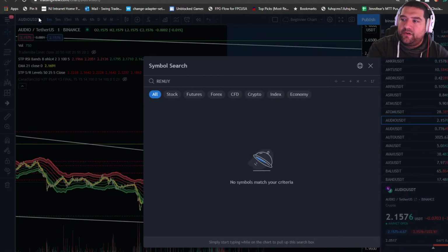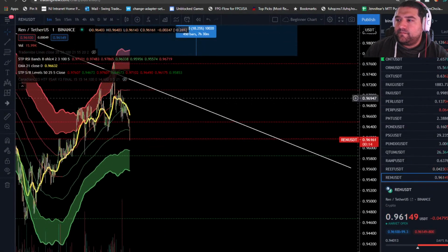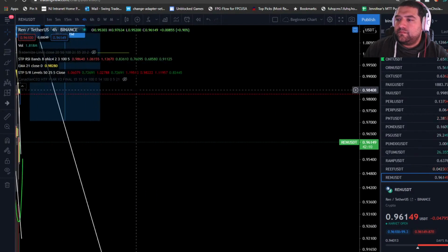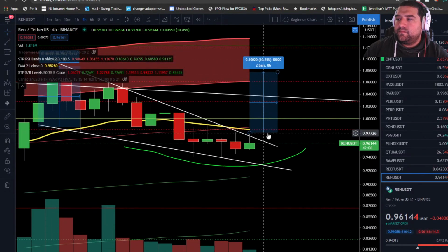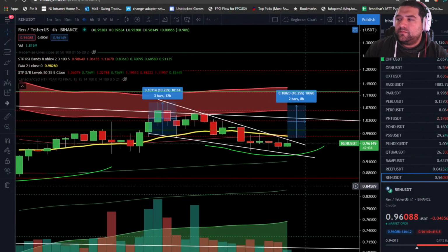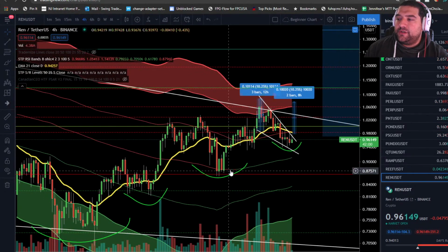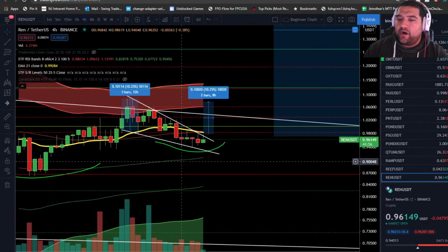And we also covered Ren USDT. So 1, 2, 3, 4 higher lows if this gets confirmed here on the 4-hour chart.